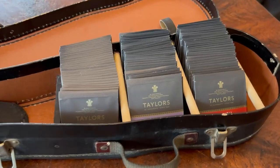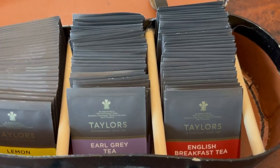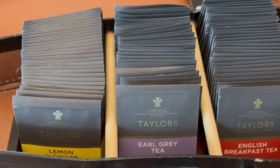And Stephen's even put some dowels into my violin case for me, so it keeps all the tea bags nice and neat and easy to find.